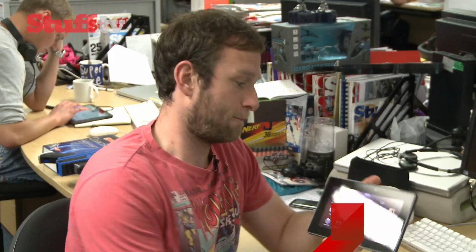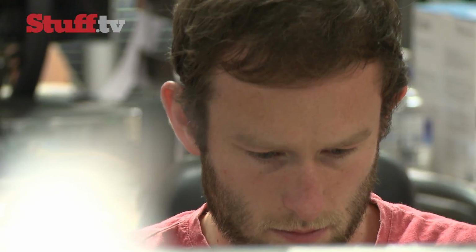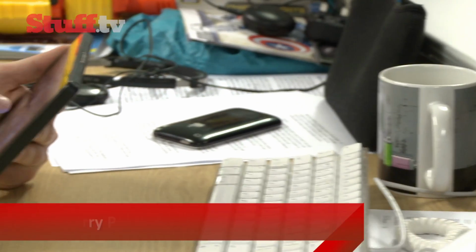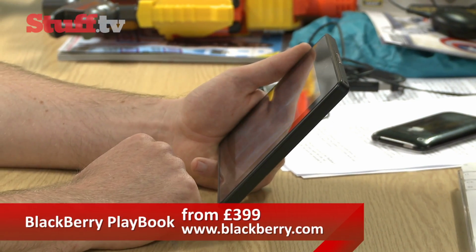Working on a tablet is never going to be as easy as working on a computer, but the Playbook does a very good job of it. Its form factor means it's comfortable to hold and brilliant for two-thumb typing, which is handy. But for knuckling down to some real work, the Playbook's PDF reader and Office apps are brilliant.